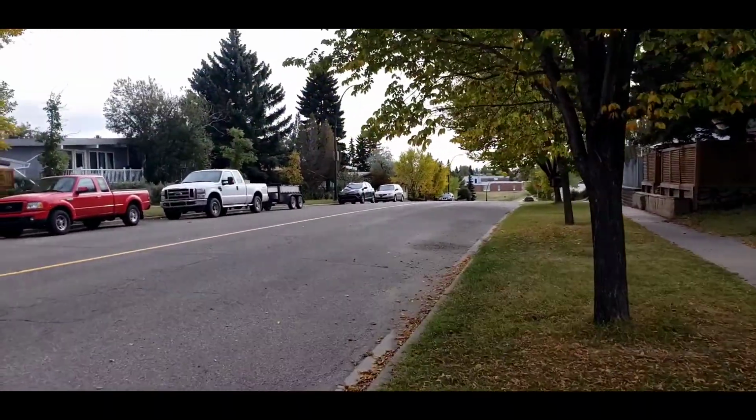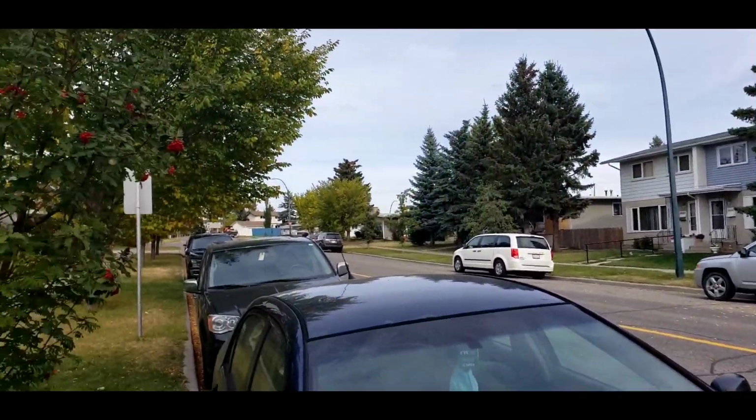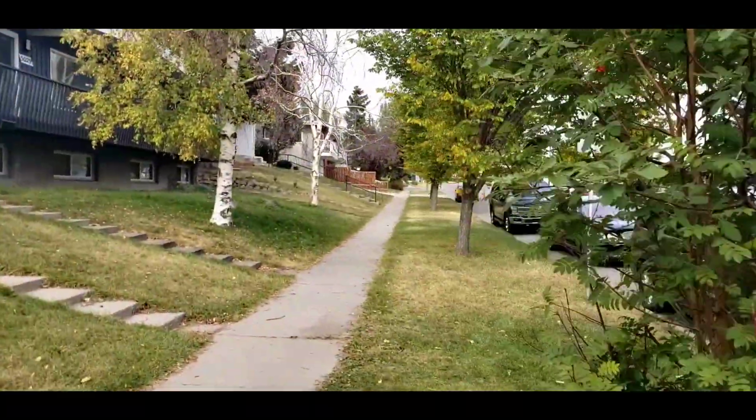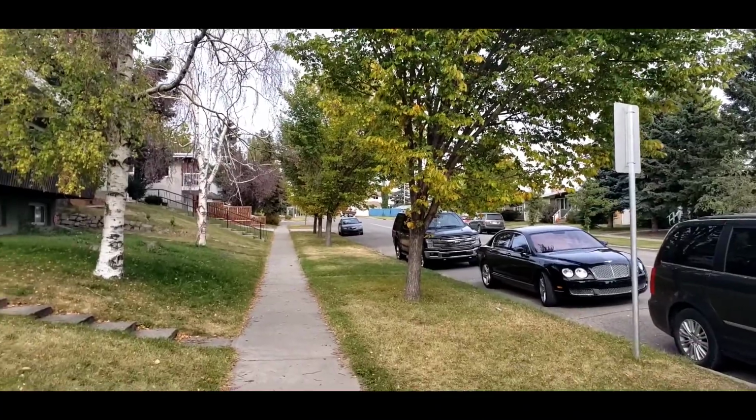School down the road. And there's only one bus that goes through here. Bus number 5 that goes straight to downtown and SAIT. It's just further down the road.